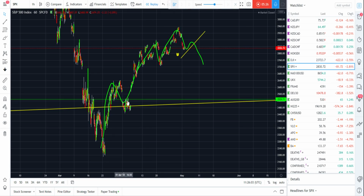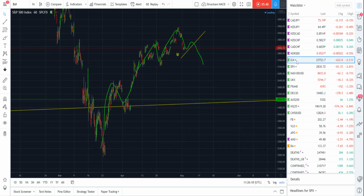Because we said we'd a 1, 2, 3, 4, 5. And within the 5, we'd a 1, 2, 3, 4, 5. So we timed it quite nicely. And we'll just have to see if there's more downside. Hopefully we get a little bearish flag there and then it goes. And the same with the Dow Jones.